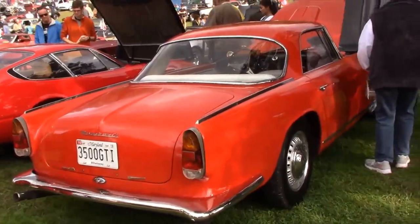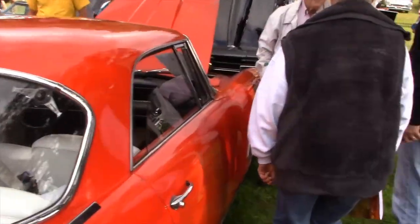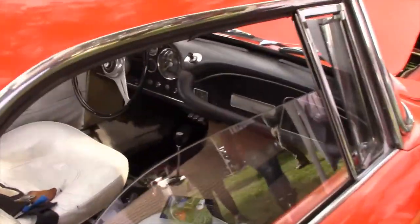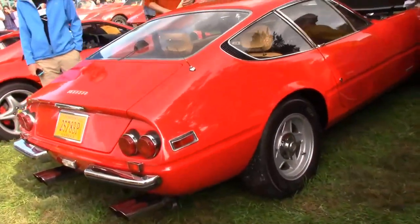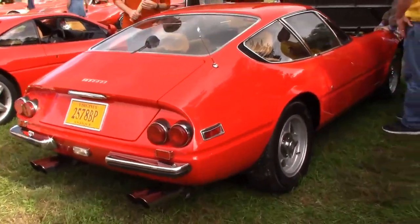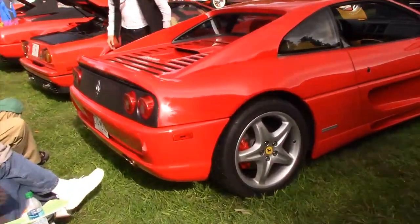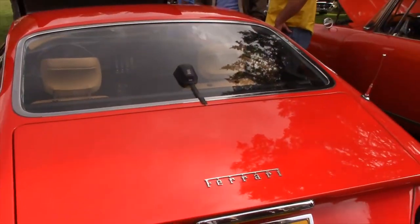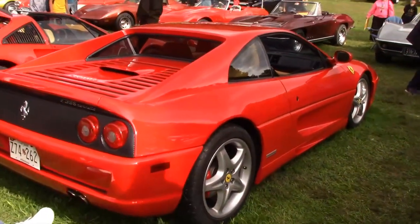Well, I have a full video on this Maserati 3500 GTI elsewhere on YouTube, but man, is it a cool car. Very, very nice. Look, Ferrari Daytona 365 GTB4 Daytona, I believe, is the official designation, but that's a classic. I actually like the Ferrari 400 from this era. Check out my videos on that car.